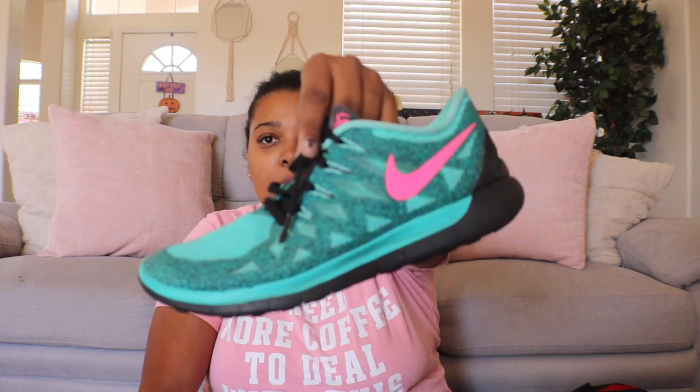All right, so I found these Nike shoes. They are a size 9, I think. Yes, so they're 9. I believe these are a women's 9. Yeah, these are women's 9.